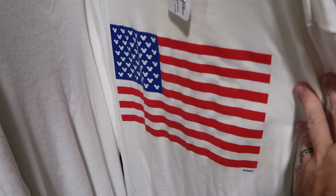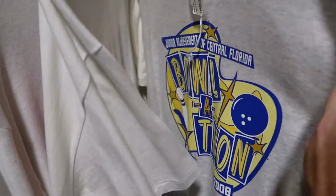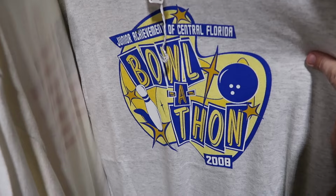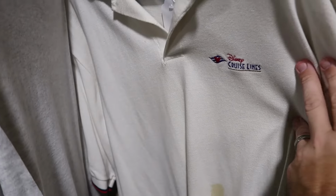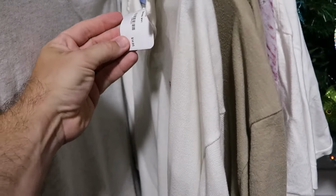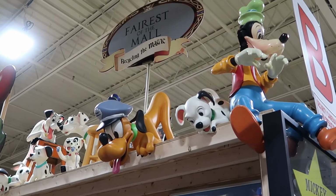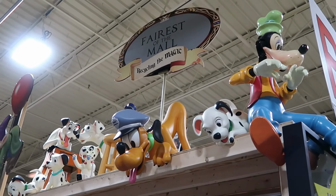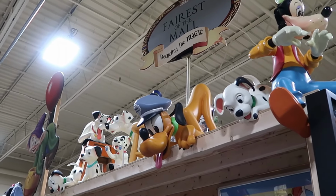Then underneath there is a whole rack of assorted clothing. You have the American flag with all of the hidden Mickeys. $10 for them. And then right behind there, 2008 Central Florida Bowl-a-thon. So this one's not Disney related at this booth. They have a shirt with 2 buttons for Disney Cruise Line. This one looks really vintage, $15. Definitely take a moment to look everywhere though. Here's a really old statue of Goofy hanging up there. We have Sheriff Pluto, a bunch of the different characters from 101 Dalmatians.